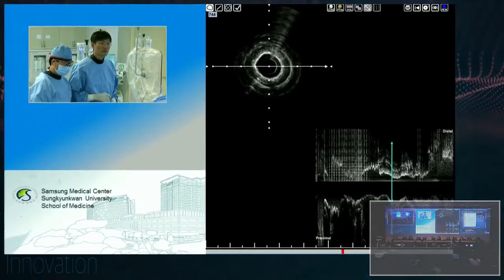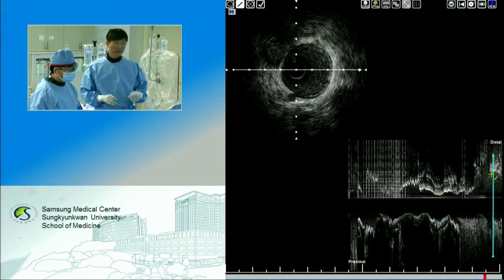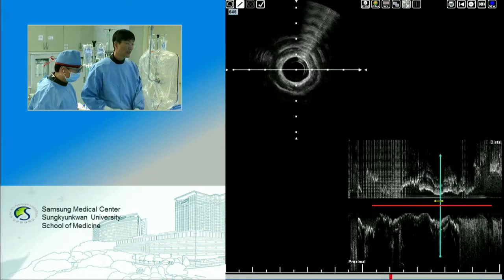I think if you saw that de novo, you would want to rotablate it. So I think I'd use another burr. So what would you do, Dr. Gwon? I like to upsize the burr, actually. I like to do that. But it's debatable, I think. I think there is risk of a perforation in the mid LAD.